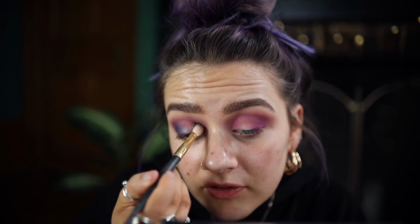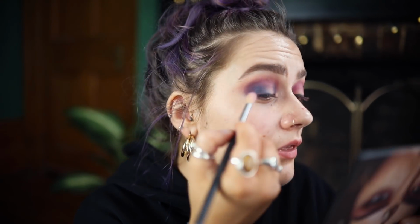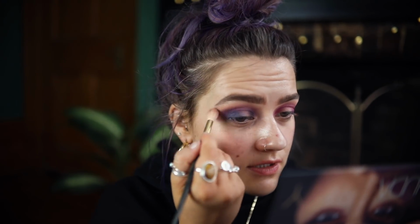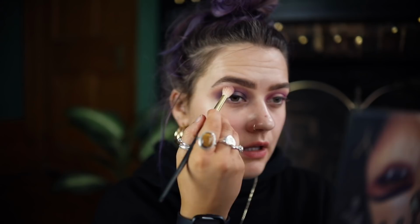But I think I'm actually just gonna keep this to the lid, and I might go in with a different shade into the crease just to blend in between those two shades. Going back in with amethyst. It is a bit annoying that these shades are both shimmery, I will not lie to you. I feel like it's losing a bit of the depth and the definition I would want, but it's okay. We're okay. We'll get through it.